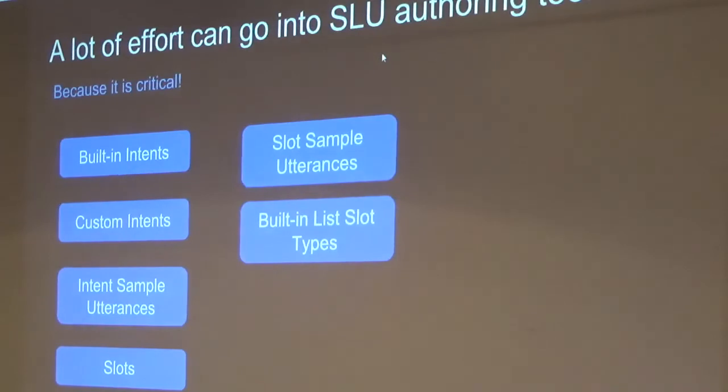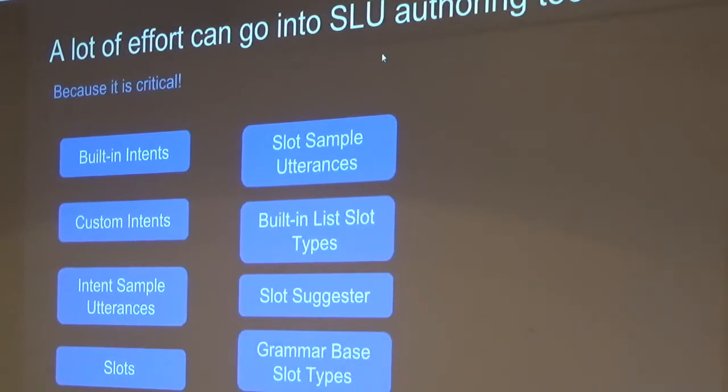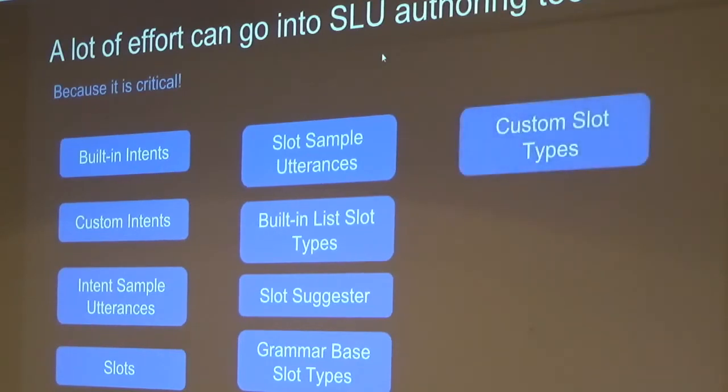We have built-in list slot types. So we've got lists of like every single state and every city and like 5 zillion names in Europe, right? You can just pull those in and drop them in. We have a slot suggester service that allows you to figure out what slot should I use. We have grammar-based slots, so zip codes and phone numbers and email addresses and all that crud. We have custom slot types. So if none of that stuff is good enough, you can create your own list of pizza toppings or relationships or that sort of thing.